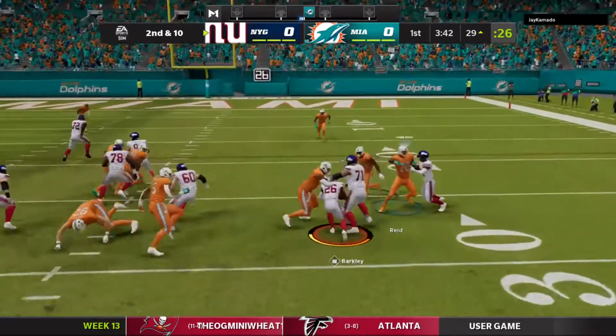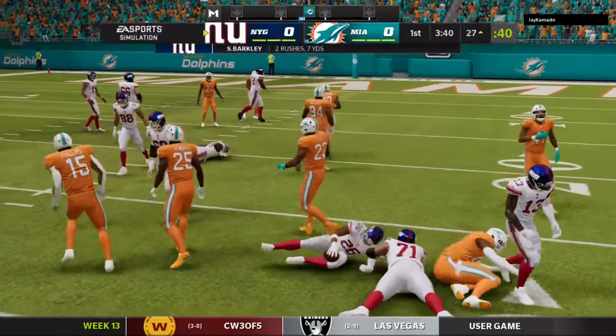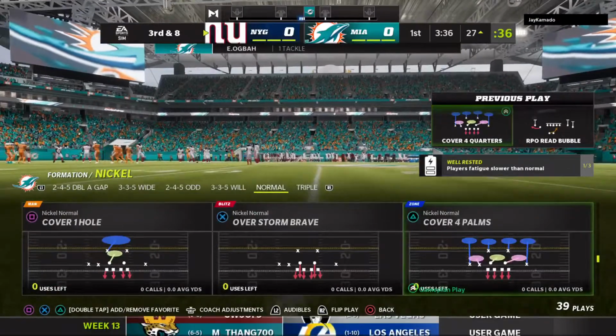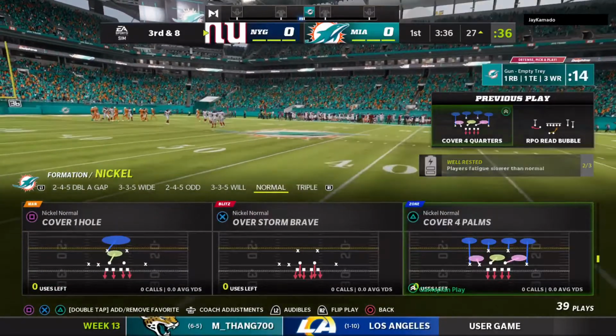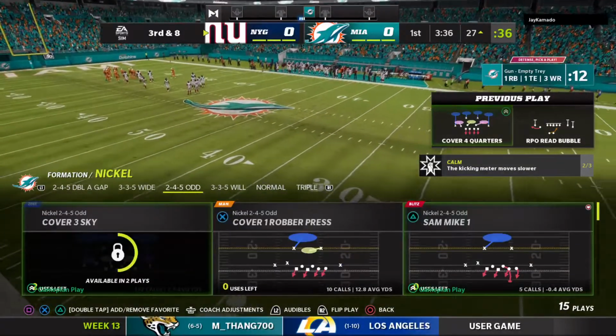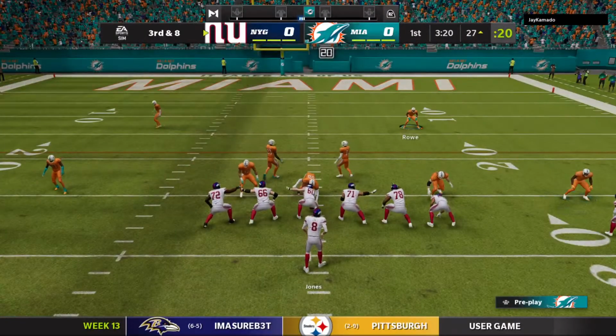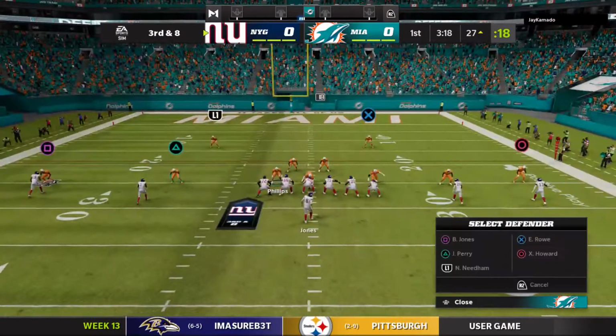Out of the shotgun, they run with Barkley. And only able to muster a couple down to about the 27. Pretty good little two-play sequence there. You force the incompletion, then a very short pickup. Yeah, now maybe you bring in an extra defensive back or two because you want to try and defend on third down. They like to play those nickel or sub packages, don't they?